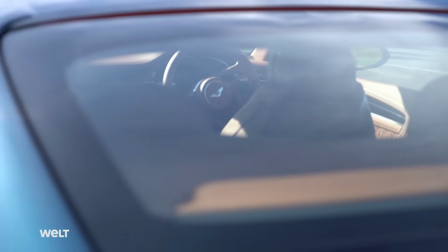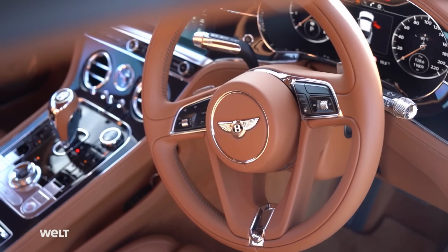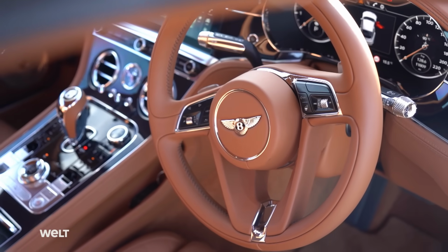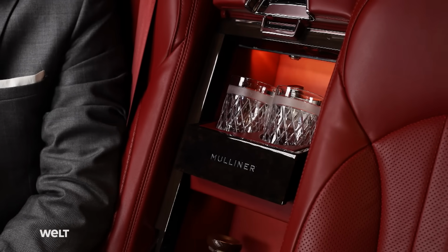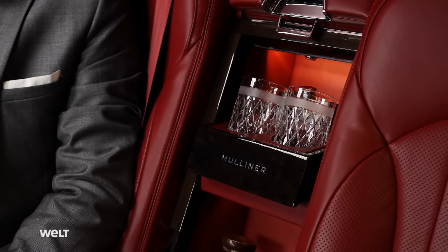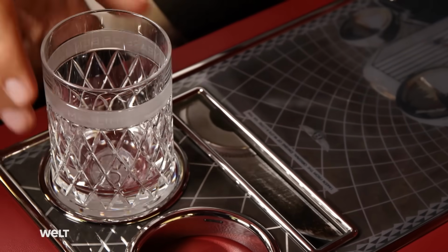The Continental GT is a mobile luxury suite. Everything is designed for maximum comfort. Even a minibar can be optionally integrated into the refined interior. Naturally, this also includes a set of whiskey glasses made of elaborately cut crystal.